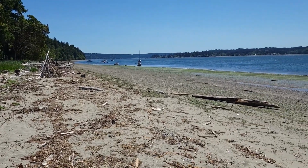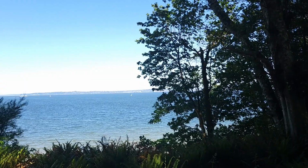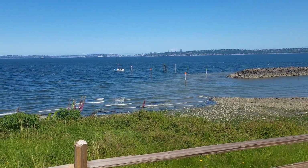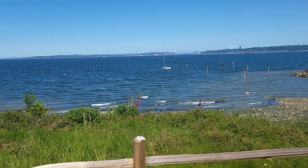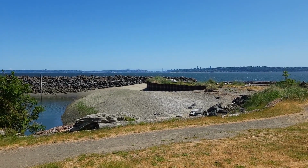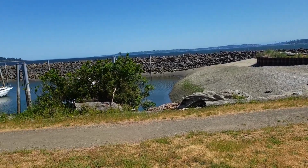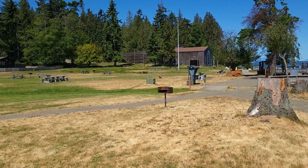There's a lot more going on down at this end of the park. Since Seattle is relatively close, you can take a water taxi over here, and they have salmon bakes at this Tillicum Village.